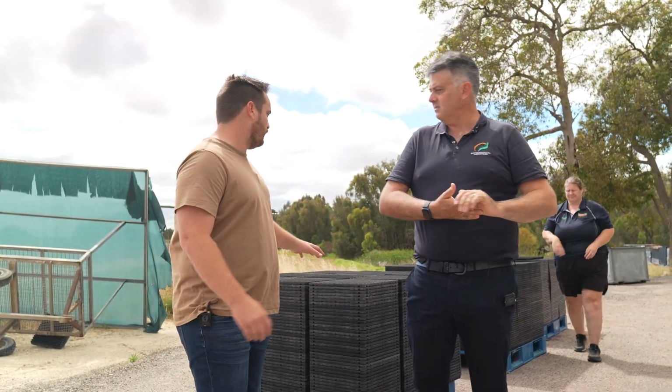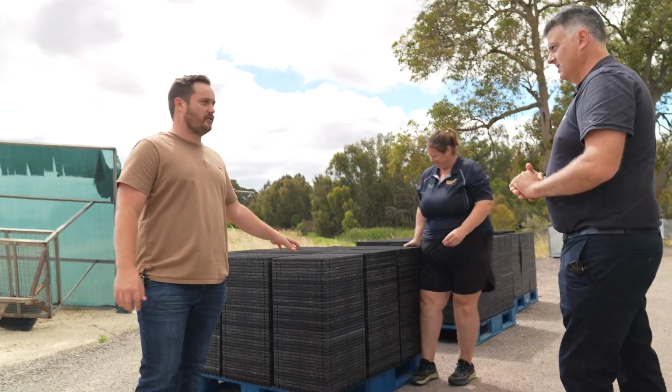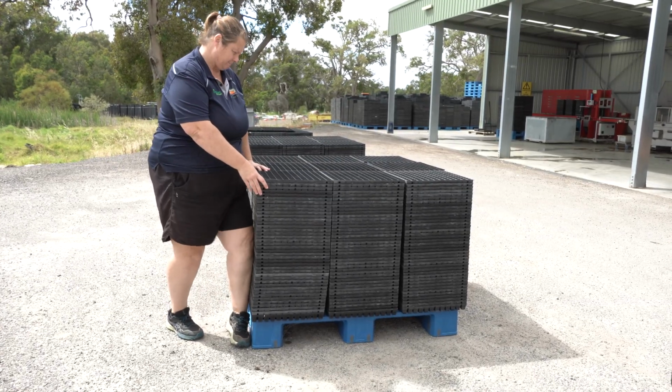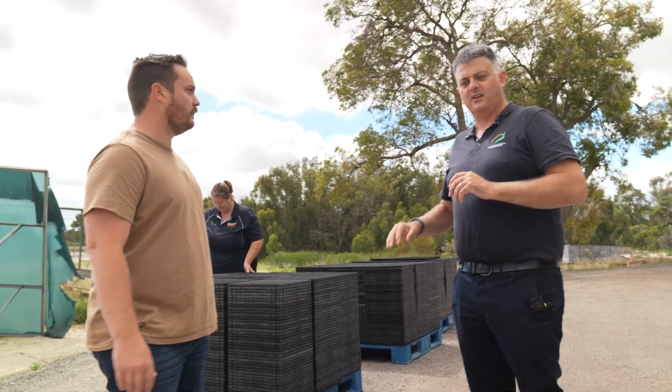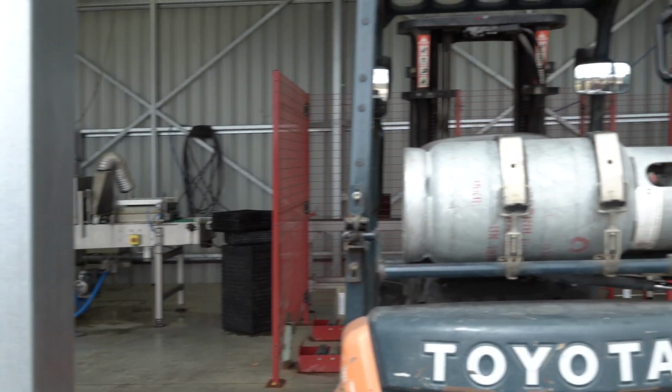No problem. I don't want to wreck the work that anyone's doing, but these are the seedling trays, right? Yeah, so basically when the trays come back from market gardeners, there's potential that they're diseased. So everything comes down here and it gets cleaned. All right, let's go have a look.